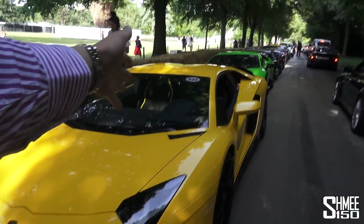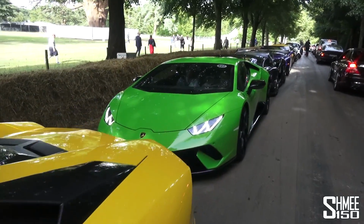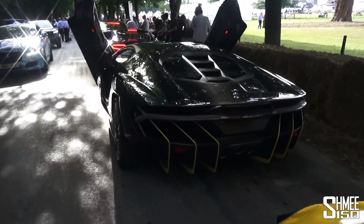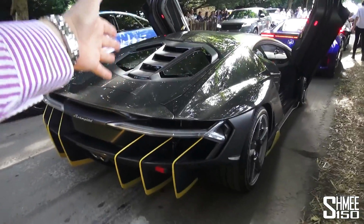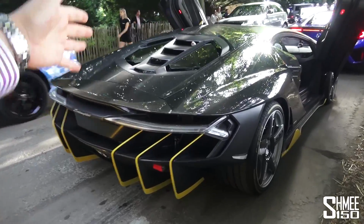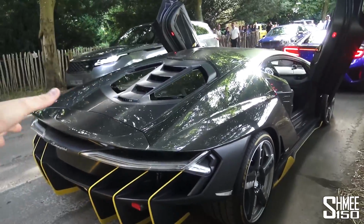The Aventador S and the Huracan Performante right behind, these looking so good as well, and they're very citrus colors, the green and the yellow. But this thing that we're about to go up in, it's nearly £2 million for this car. That's crazy, but it makes sense with the exclusivity and the flamboyance and how in your face it is.